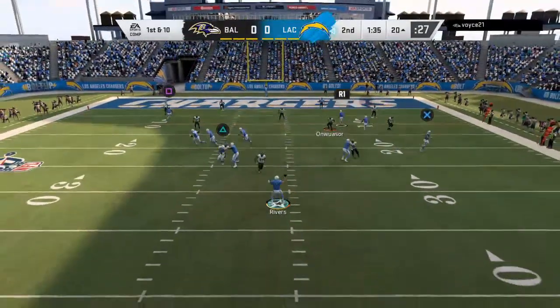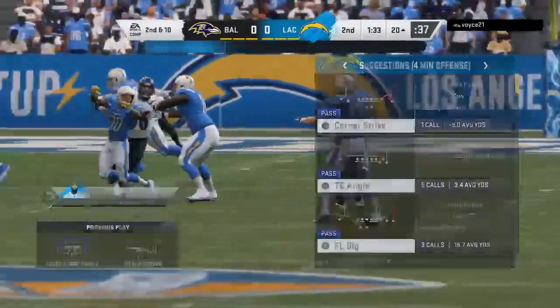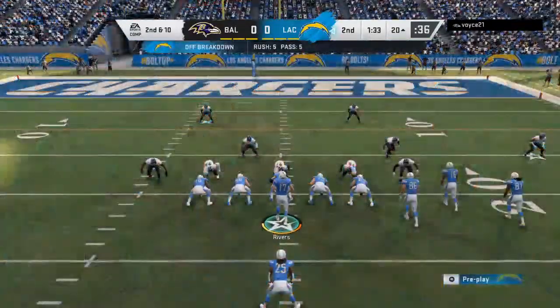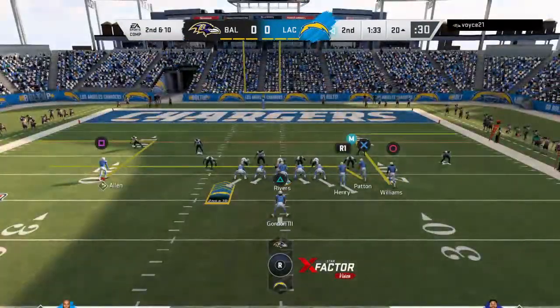Rivers to throw it. And this will be incomplete. Physical play on the football there, and it's second down. This defense not going to make it easy for you. They're a physical group, and we just saw it there on that play. They came in, made the contact, just as he's trying to haul it in. Rivers incomplete on first down. Here's 2nd and 10.